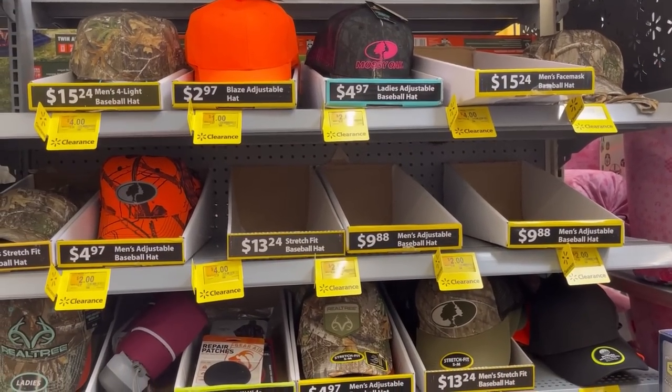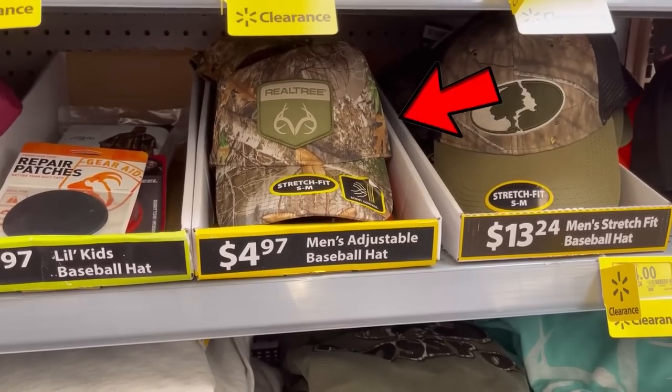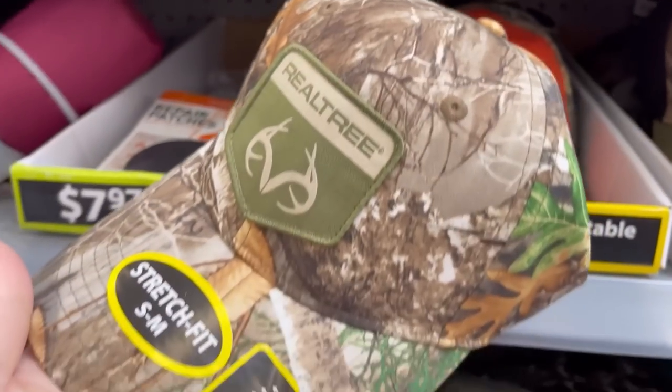The first shopping tip that I want to share with you is that the sporting goods section is notorious for having cheap clothing in it because no one ever looks in this section. And all the stuff tends to get jumbled, so you always want to scan it with the Walmart app to confirm what the true price actually is.